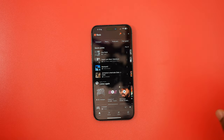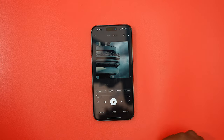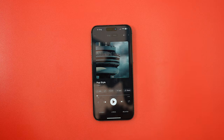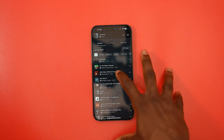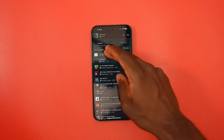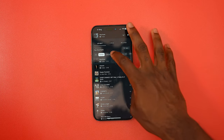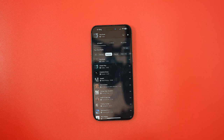Now with YouTube Music, you have your quick picks. So of course, if we tap on Drake here, it's gonna start a radio station of Drake, so pop style. So what comes up next, you have the On the Radar freestyle. So it's gonna give you a radio station essentially of pop style. And the best thing about this is you can have things that sound familiar to pop style or something kind of related to it. You have your Discover, so any new tracks that you wanna probably learn or something that you probably didn't play too much, it's gonna present it with that.